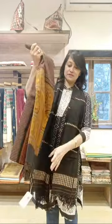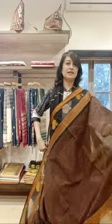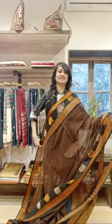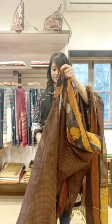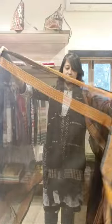Here's another very beautiful sari. It's a cotton sari. 5850 is the price, and it's 4972 after discount. Look at this. Isn't it beautiful? When you wear these sarees, it just stands out. And you can mix and match with any blouse. Even though we have a blouse piece here, you can mix and match with any blouse.